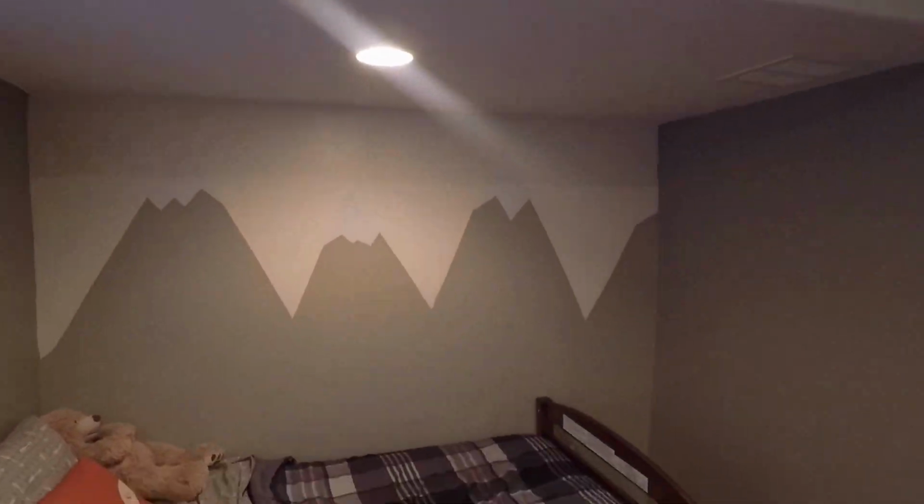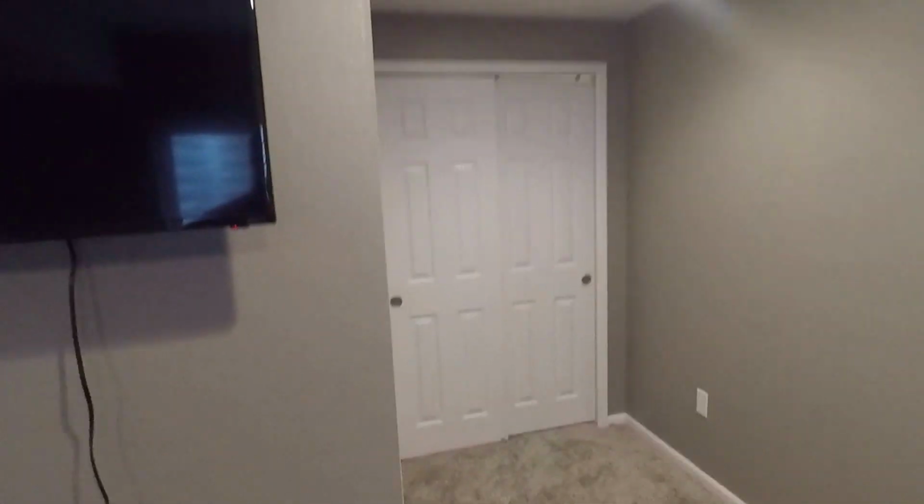So yeah, anyway, Mindy did some mountains on the wall. Kind of a neat little touch. And then, of course, they're spoiled, so they have a TV hanging on the wall. And then over here is their closet. See how well the boys cleaned.